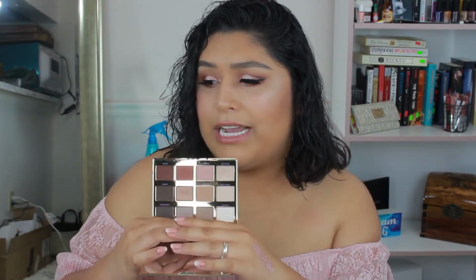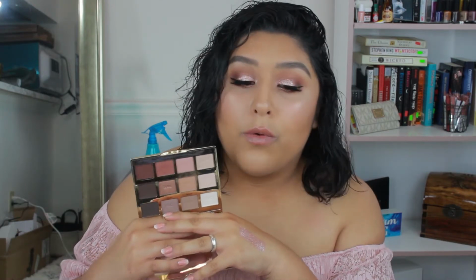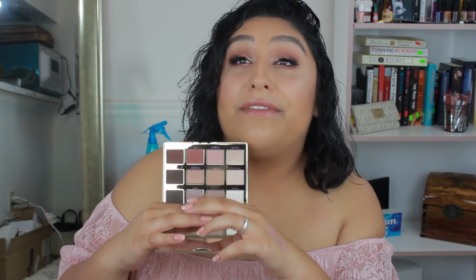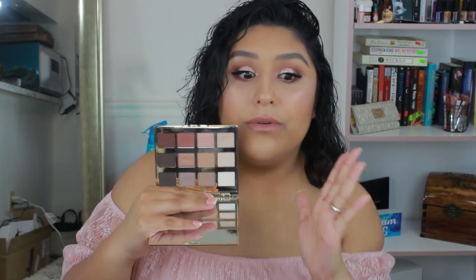Another shade that I used was Dominatrix from Jeffree Star's Androgyny palette, just to define and darken up the outer corner. But this, oh my god, just like the Lorac one, they're pigmented but not so pigmented that it's scary, and you just need very little of this for your eyes, and it's just perfect. The blendability is amazing. This is another beginner eyeshadow palette that you definitely need.